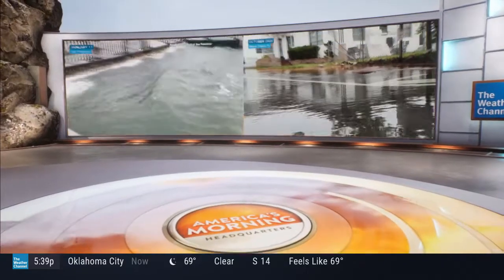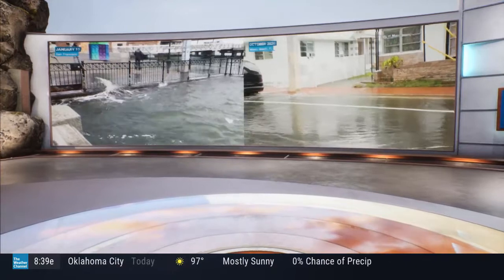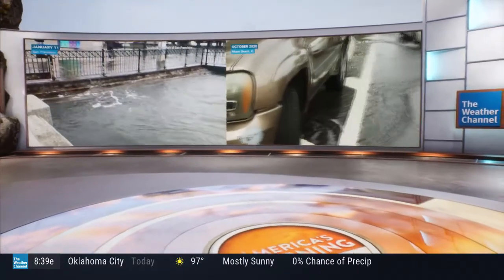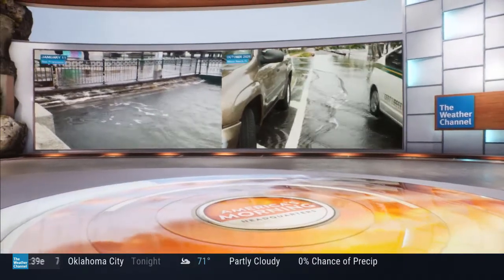Saw these high tides in California, pushing water up to the shore in San Francisco, and South Florida is no stranger to king tides. Check out the water-covered roads in Miami Beach last year. Unfortunately, these higher than normal tides are expected up and down the eastern seaboard this week.